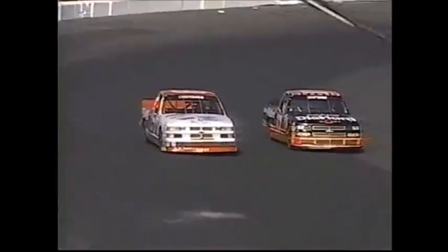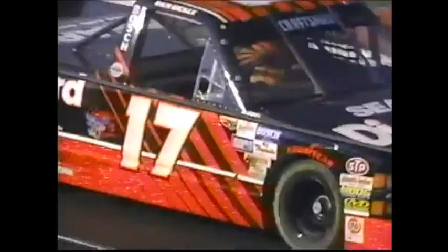There's Wallace, followed by Corelli and Bickle. Corelli is in fifth in truck number 6, and here goes Bickle. Got him. Inside move. I'll tell you, Rich looks really good right now. He dispatched Mike Bliss a few laps ago, who was a pretty good ways back.